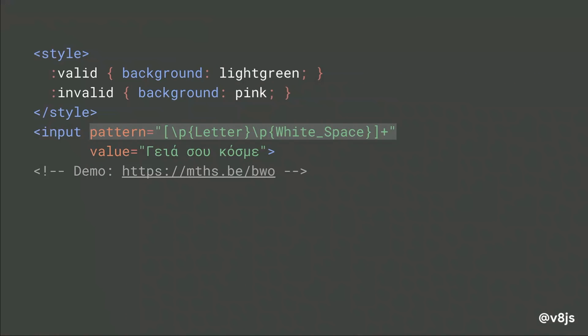This regular expression feature is not just useful in JavaScript. It can be used in HTML as well. Input and text area elements have a pattern attribute that is used for client-side validation. Unicode property escapes work there as well.